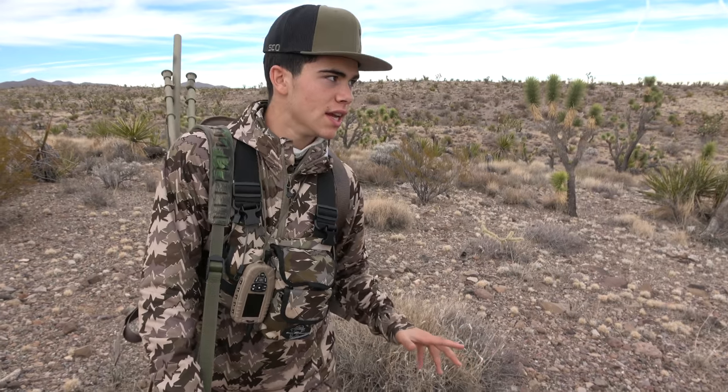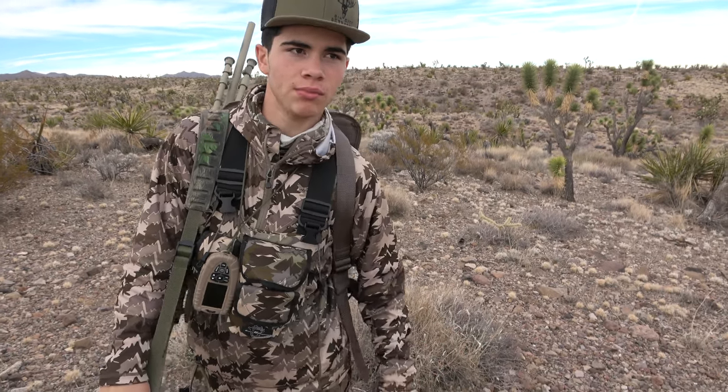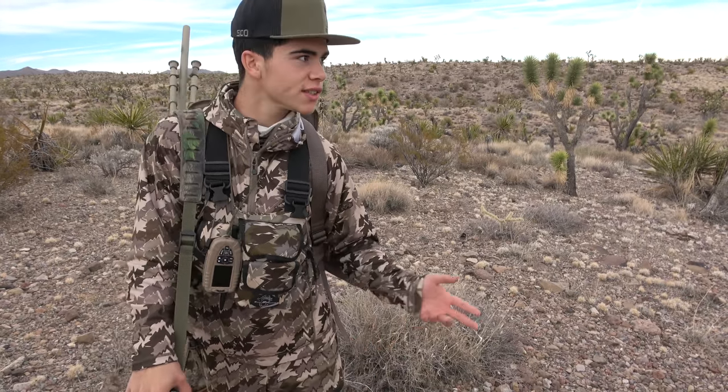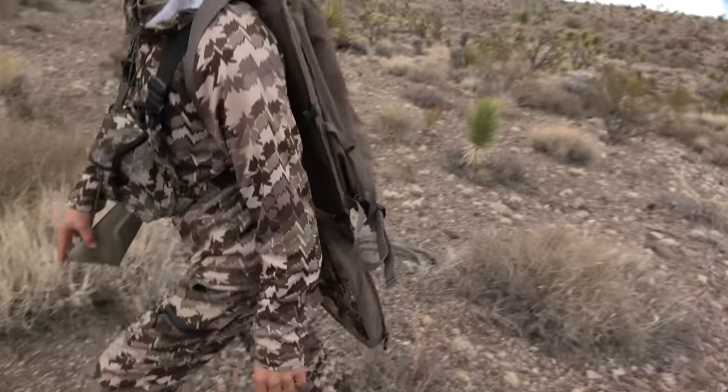We're going to go ahead and move country a little bit. We have a feeling that this gets hammered really hard. We did pull one on the first stand, but every time we call, they start howling at us from far. Usually that's a sign that they're called at, and they're really pressured in this area. So we're going to go ahead and move and see if we can't get on some different coyotes.